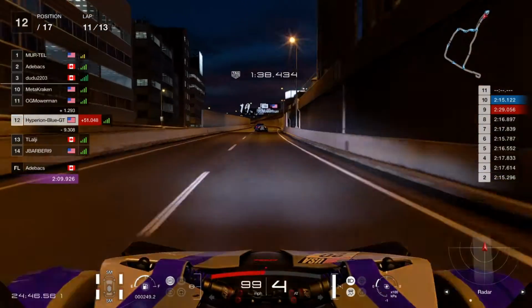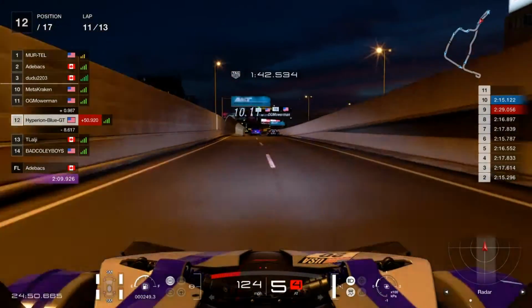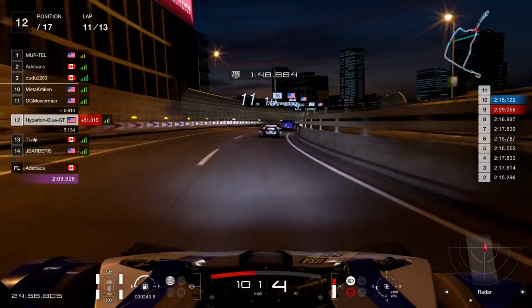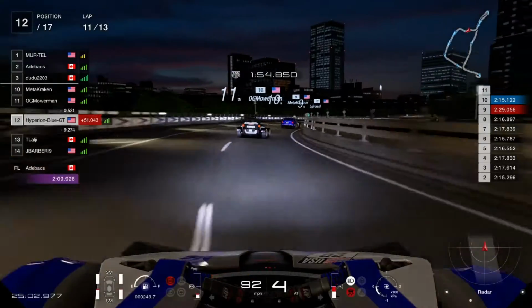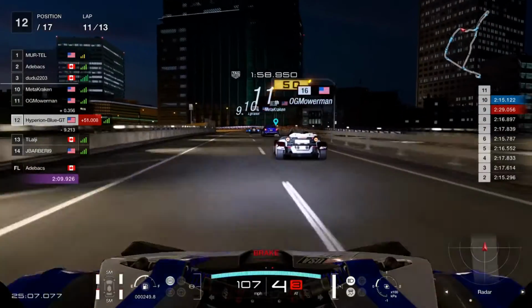OG Mullerman is still trying to keep up, and we'll see how the three are battling it out, because it's a racing combat out there, folks. This is going to be a very challenging race. We might be able to see how it goes. We might be able to stay on track. We'll keep it together.